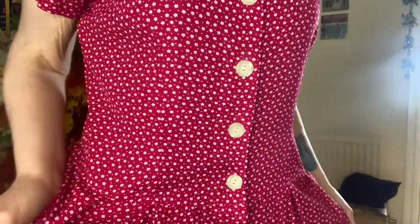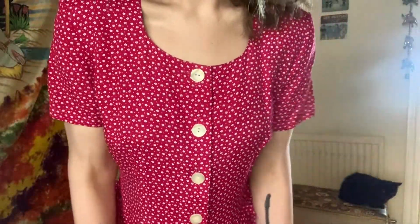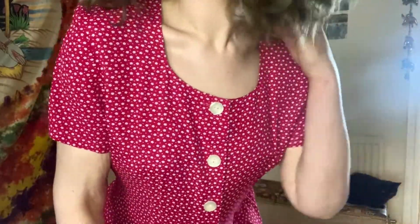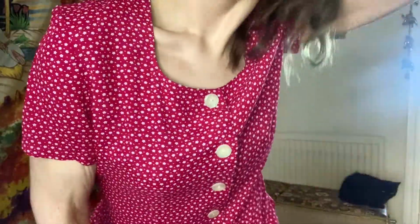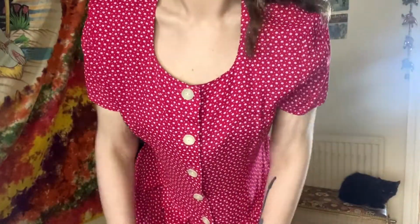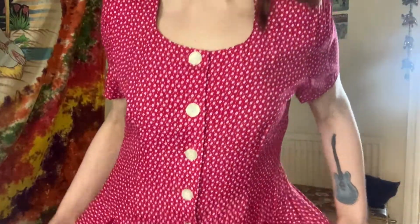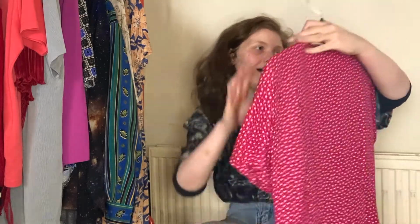It's got tiny little flowers on it, and it's the most beautiful sort of not quite red and not quite pink. Because if it was pink, I don't think I'd have gotten it. I'm not much of a pink person. But it's just so pretty, and I love button-up dresses. And I do wish it had more of the square neckline like the other one. But it's beautiful. I don't mind. So that's all the clothes that I bought.